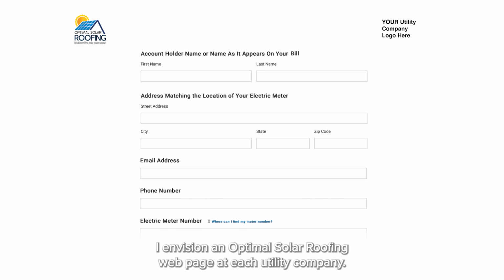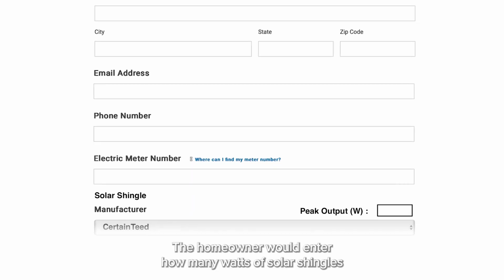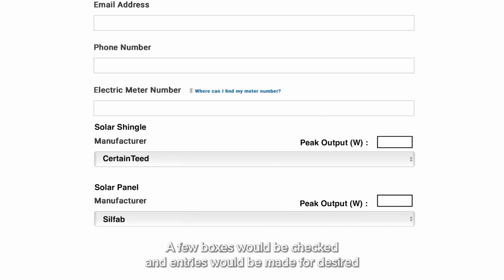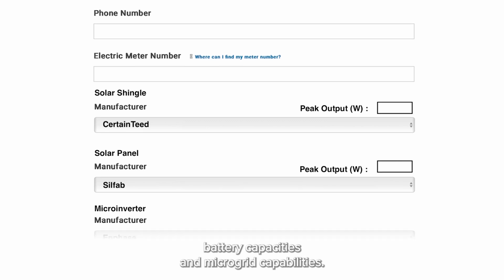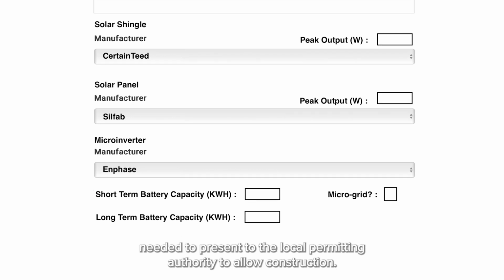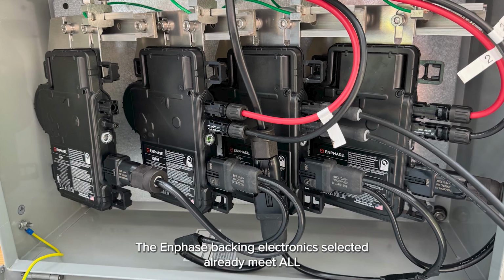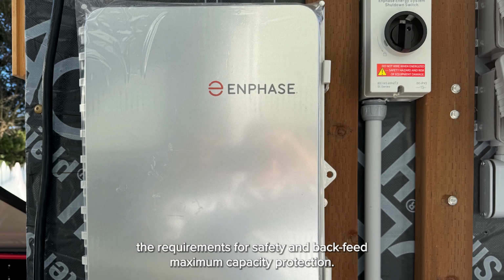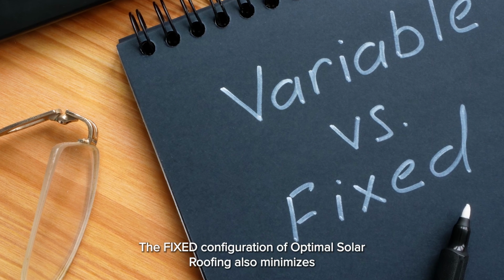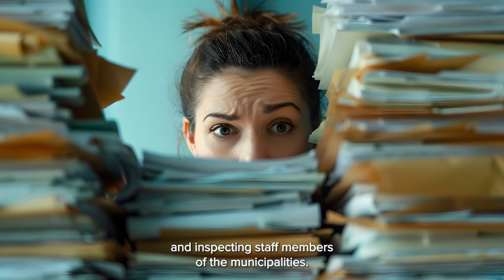I envision an optimal solar roofing webpage at each utility company. The homeowner would enter how many watts of solar shingles and solar panels they would like to install. A few boxes would be checked and entries would be made for desired battery capacities and microgrid capabilities. The utility company would then validate and generate the paperwork needed to present to the local permitting authority to allow construction. The Enphase backing electronics selected already meet all the requirements for safety and backfeed maximum capacity protection. The fixed configuration of optimal solar roofing also minimizes the burden on overworked and usually understaffed permitting and inspecting staff members of the municipalities.